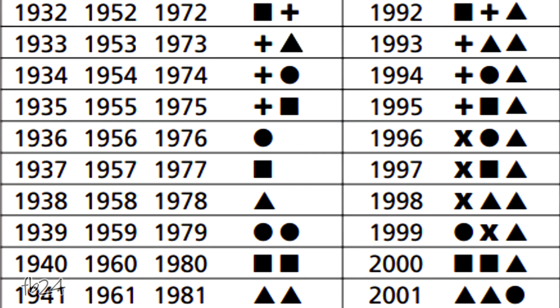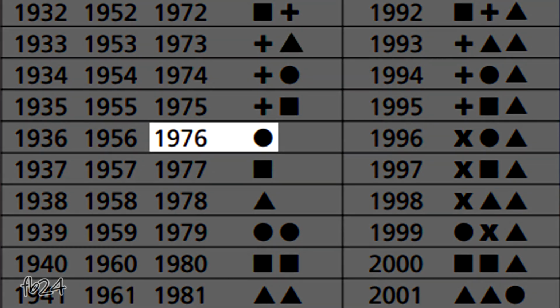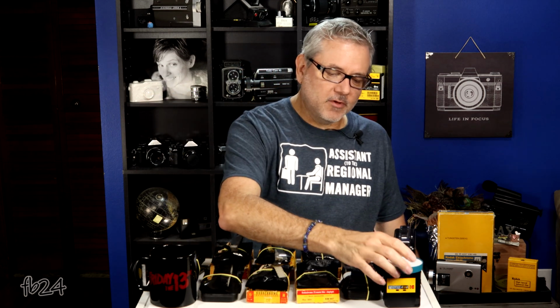So, thank you, sir. This one has an edge code of a circle. And a circle, according to that chart, means that this roll of film was manufactured in 1976. Old, really old. One of the earlier Cameraman Mike sound films that we have. I'm not gonna tell you what's on it yet, but you'll probably say, "Oh, more of that." Did I just give it away? If you follow the channel, you're going to understand what I mean as soon as you watch it.